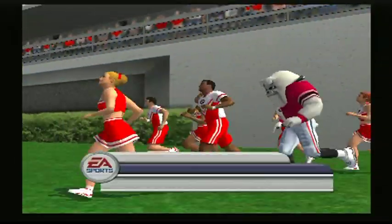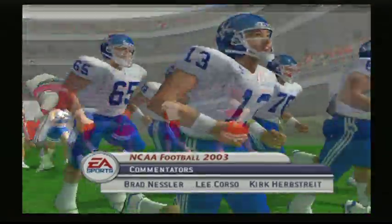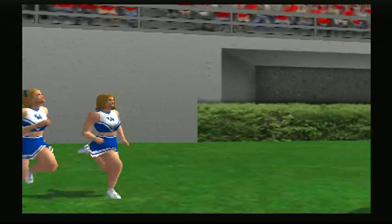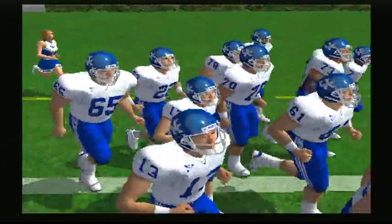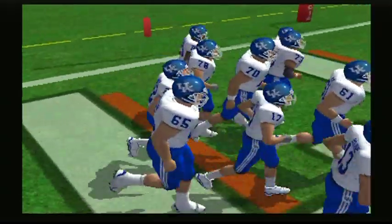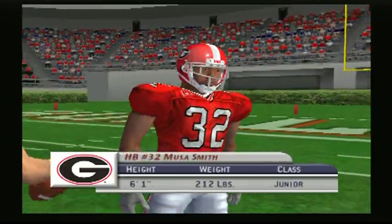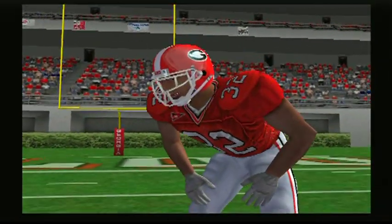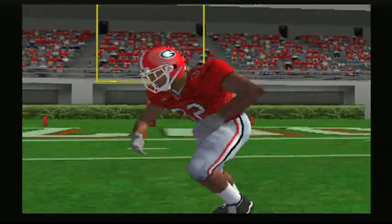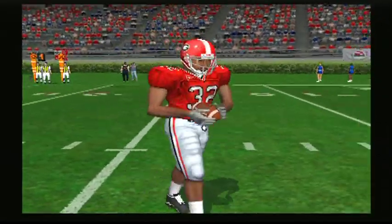Welcome, everyone. Brad Nessler here for EA Sports with my co-host Kirk Herbstreit and the coach, Lee Corso. We hope you're as excited as we are for this one. The Wildcats may be overmatched and could have an ugly game on their hands. Any thoughts, Kirk? Yeah, unfortunately, this one won't be much of a contest. Kentucky has spent all week trying to figure out how they're going to slow this running back down. Well, Lee, in my opinion, they could have spent all year. It still won't matter. He's going to have a big day and a big win.